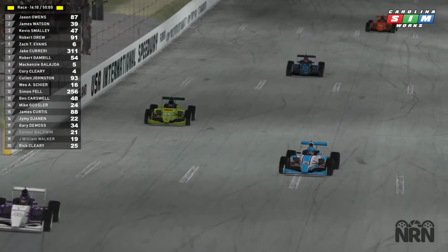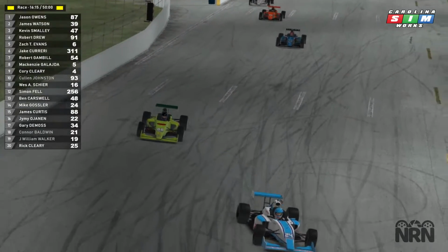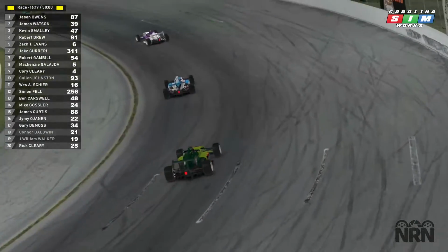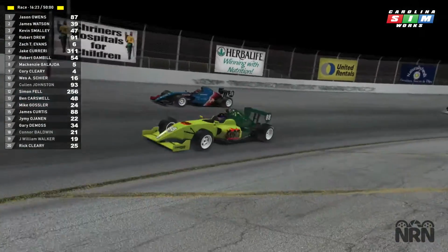Yes, paying attention. I was going to say, this is an easy place to get caught out by that with how narrow that pit lane exit is. So tough break there, but the car's been fast all night here. You think you got a shot to get back to the front?